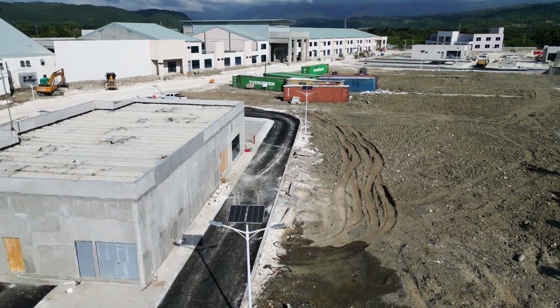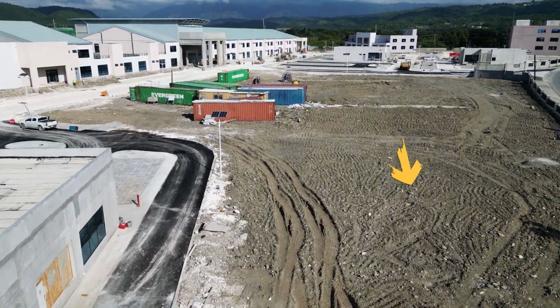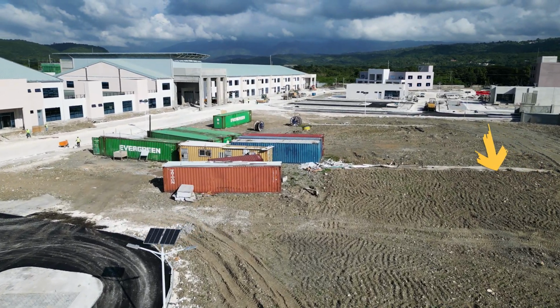This open space will be the location of the Heritage Park, and it will also have a jogging trail and space for socializing.